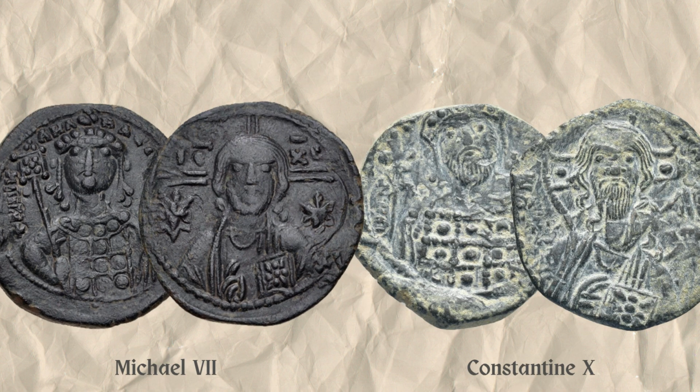You may have noticed that Michael VII's follis looks quite similar to his father's. Here are some easy ways to distinguish them. Michael is holding a labarum while Constantine is holding a cross. On the obverse, the nimbate cross behind Christ's head is markedly different in the 2 coins. On Constantine's obverse there is a legend around, while in Michael's there isn't, and of course, the stars.